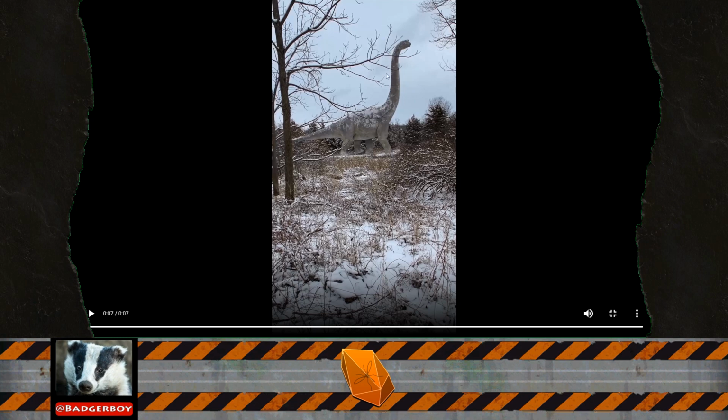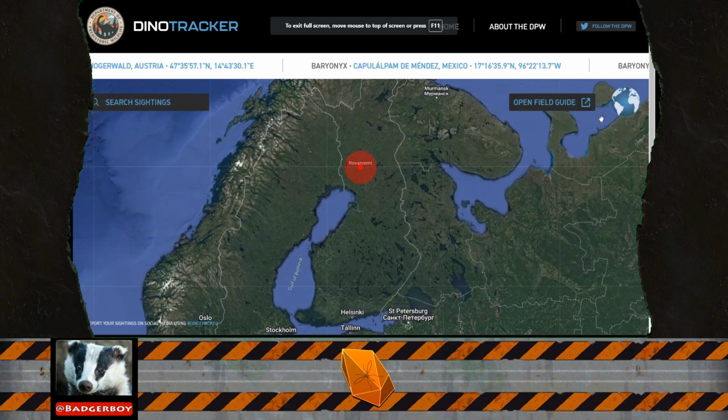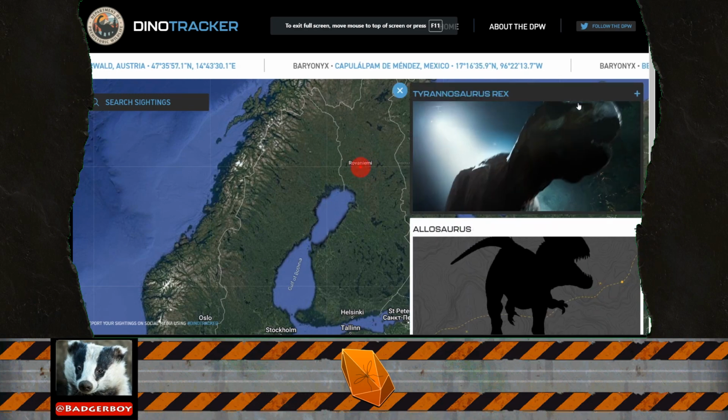Very nice, seeing the Fallen Kingdom Brachii model. Very cool. Love the original call it makes. Very nice touch. A government worker for the city of Romanimi, I don't know any of these names, caught a Brachii on camera when conducting risk assessments around a local forest. Cool. I assume some rich guy got to Finland. Alright, and that seems to be it for Brachii.